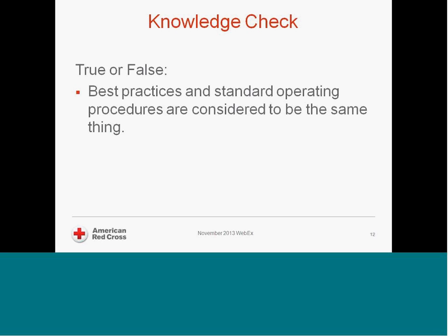So the second knowledge check, true or false? Best practices and standard operating procedures are considered to be the same thing. The answer is false.